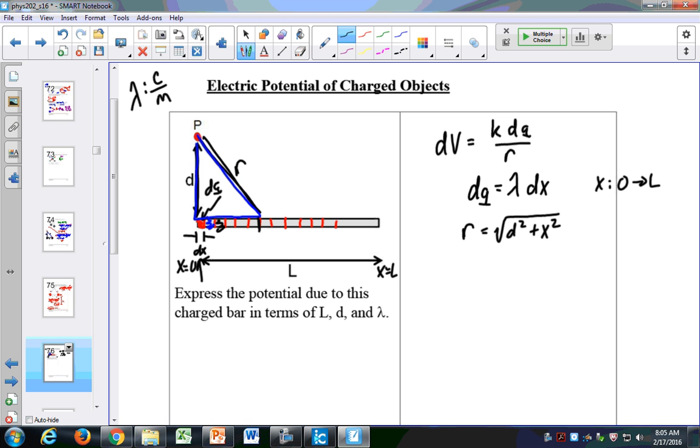where X, if this is dx, then X is just any point on the line. So X is going to change. I'm going to allow X to go from here all the way out to X equals L. And at each point, as X changes here, it gives me the new value for R. R is also going to change. Initially, R is going to be small. It's going to get bigger and bigger as this distance increases, as I integrate over that bar. Okay? So that's R. I've defined dq, and I've defined R. And now I can substitute those in and say that dV is equal to k lambda dx, I just substitute that dq in, divided by R, which is the square root of d squared plus x squared.